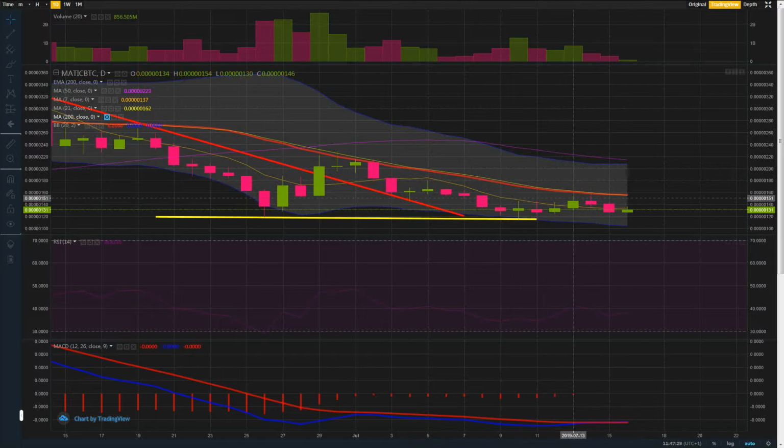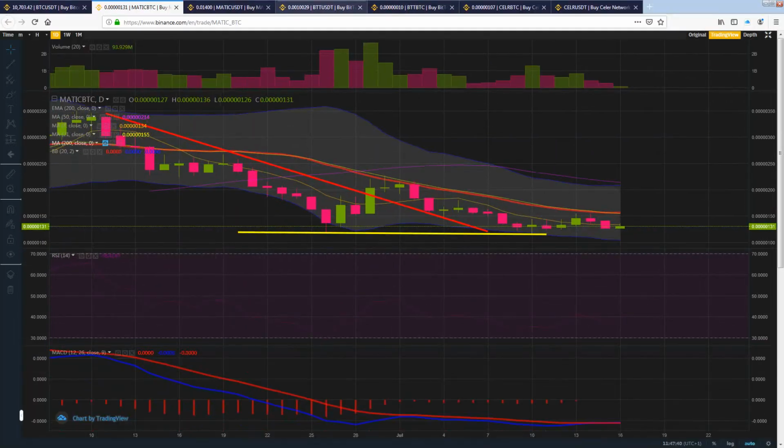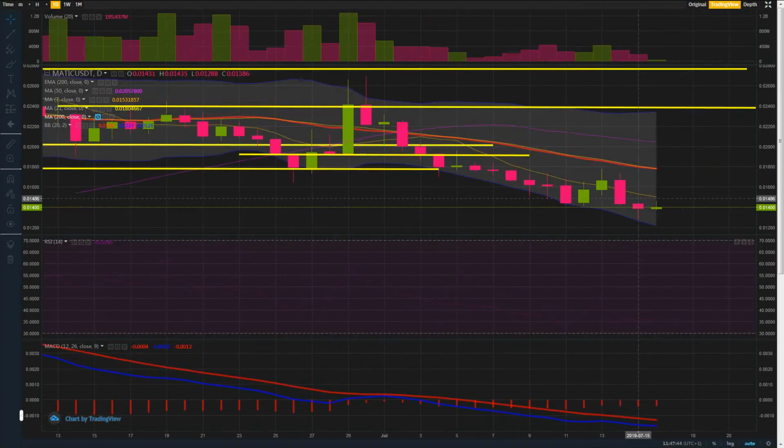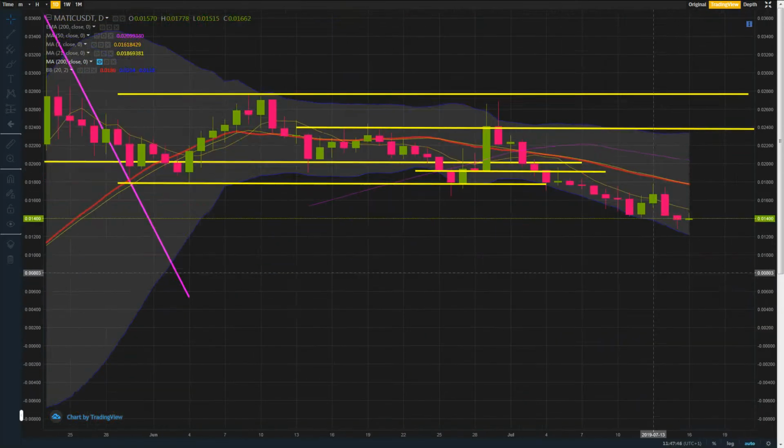All depending on Bitcoin. If Bitcoin goes up, we are going to go down, and if Bitcoin goes down, we're probably going to go up, specifically with its Satoshi value. Tether pairing would not quite be the same. We are looking to bottom out, but currently we don't appear to have bottomed.